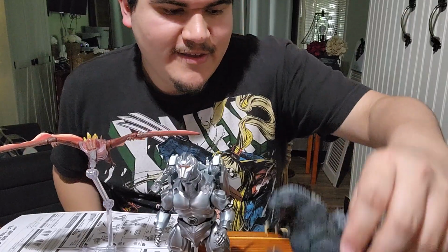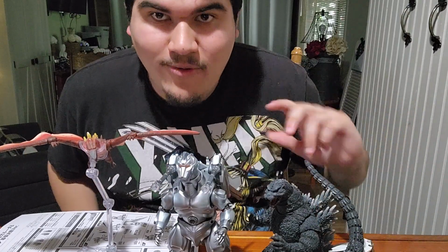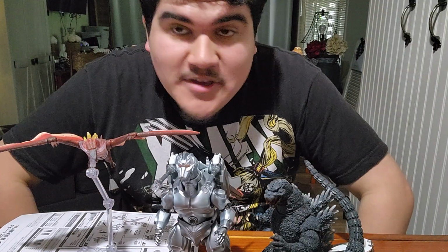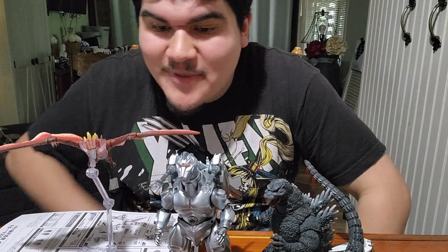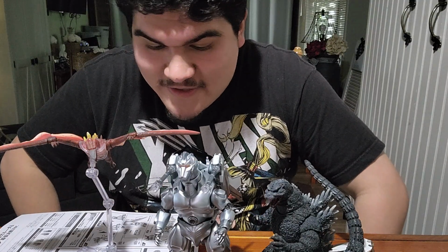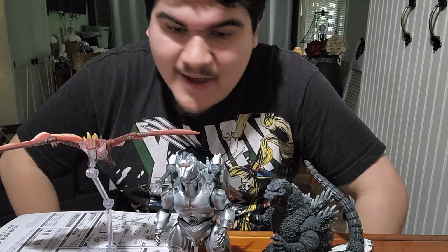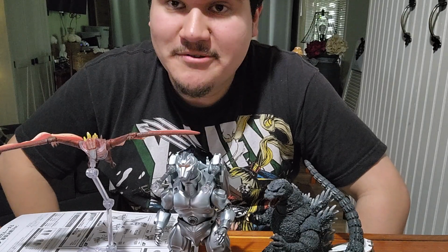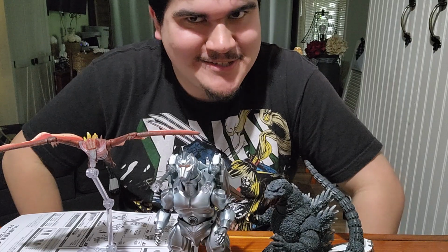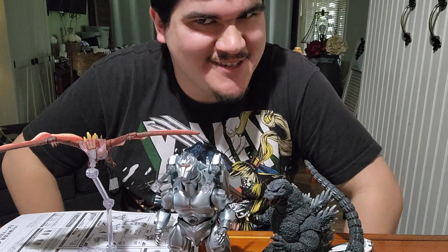But yeah, I got the cast of the movie right here. So yeah, I 100% recommend these 2.5, technically 3 figures. And I'm gonna go watch Godzilla vs. Mechagodzilla 2 now. Monster X is next.